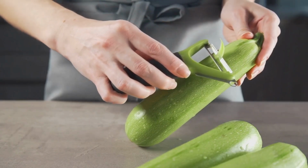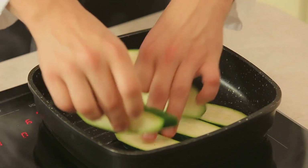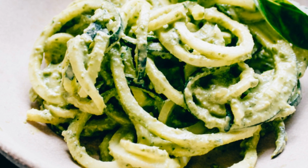You can use a spiralizer to make zoodles, but a vegetable peeler works just as well. Once you've got your noodles, you can sauté them, roast them, or even eat them raw. They're incredibly versatile and can be paired with all sorts of sauces and toppings.